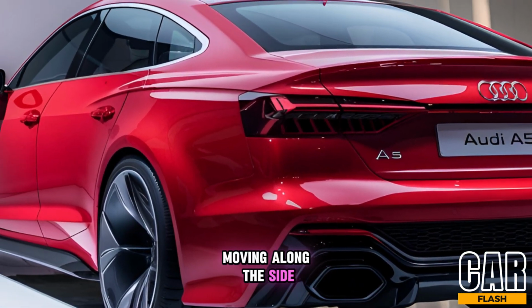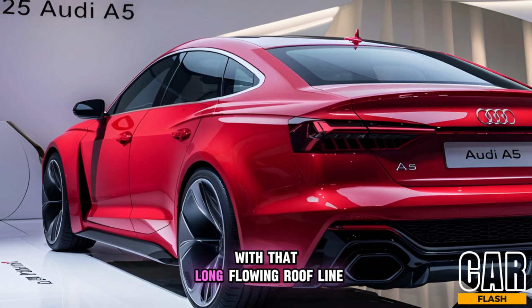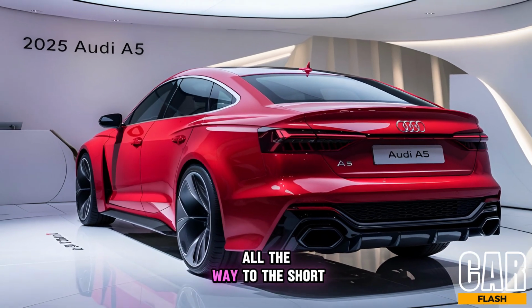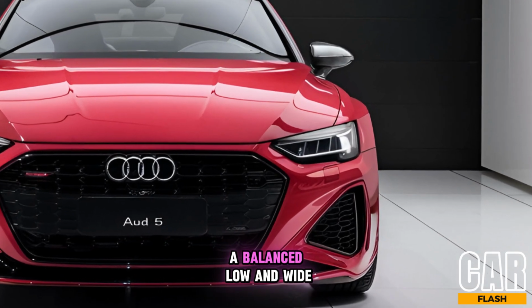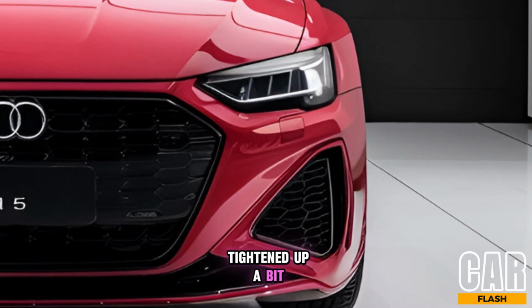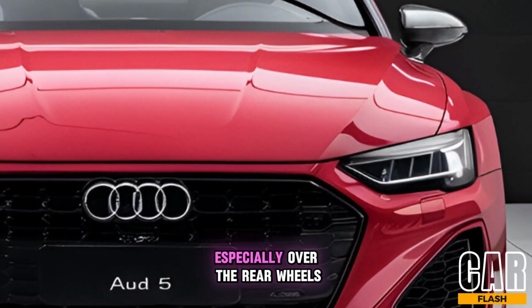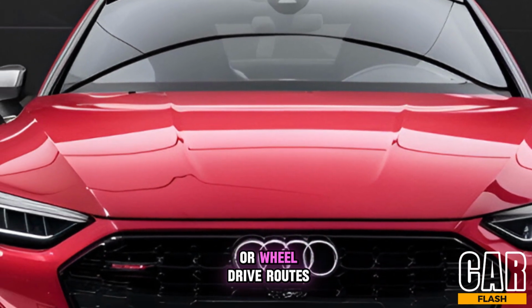Moving along the side, the signature coupe-like silhouette remains intact, with that long, flowing roofline that arcs beautifully from the front pillar all the way to the short rear deck. The proportions are classic Audi, balanced, low, and wide. The shoulder line has been tightened up a bit, and now the fender flares are a touch more pronounced, especially over the rear wheels, hinting at the car's quattro all-wheel drive roots.